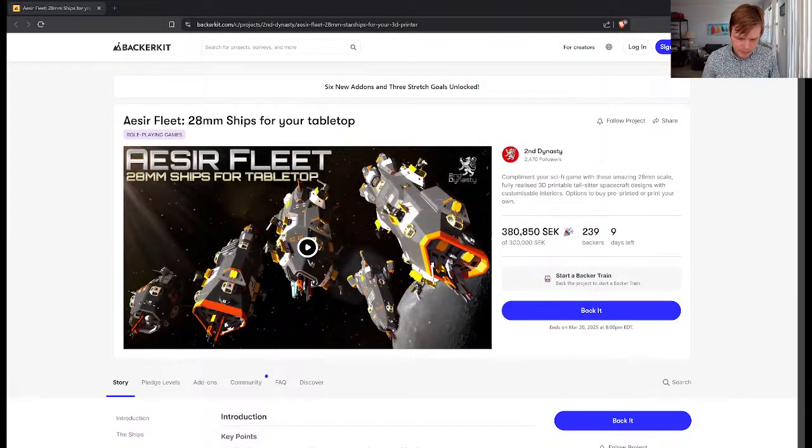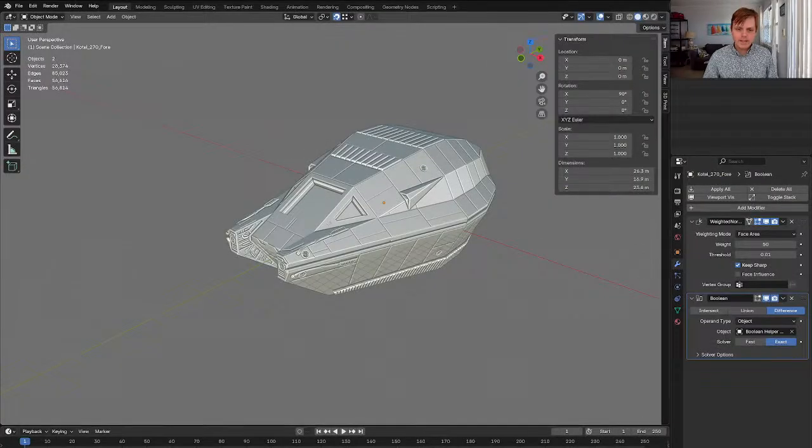Ooh, my goodness, I had to hurry. That's not a lot of time to use the restroom and wash your hands for the proper amount of time. I did one little last scoot to get back here in time. But that is the Aesir Fleet.